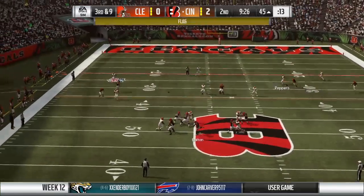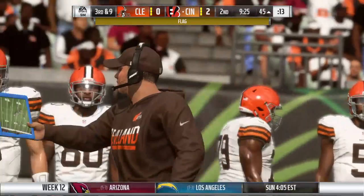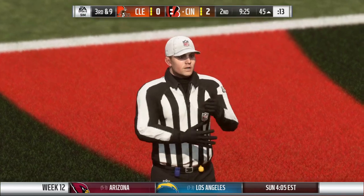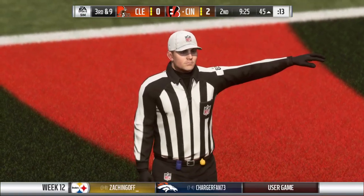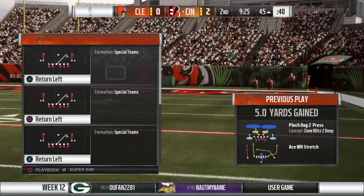3rd down, a shot here for Dalton. That's incomplete, but there is a flag down. So hang on, a big call coming on 3rd down. Holding, offense. So instead of giving them another third down, they'll decline it, brings up 4.